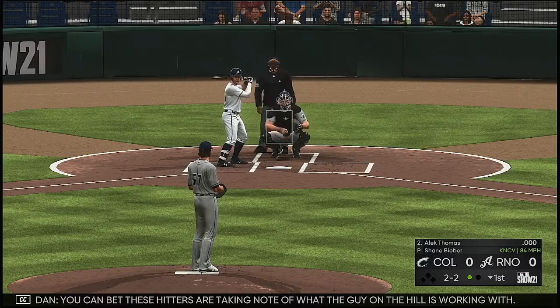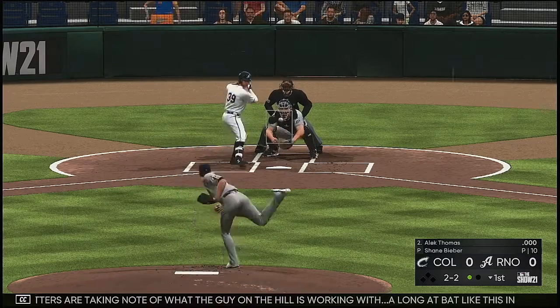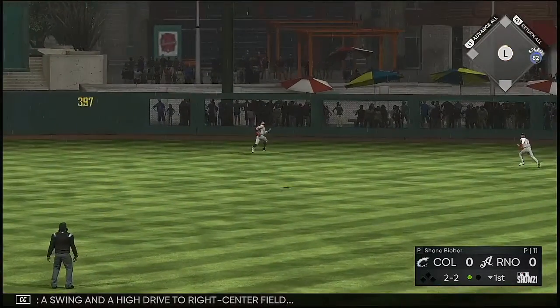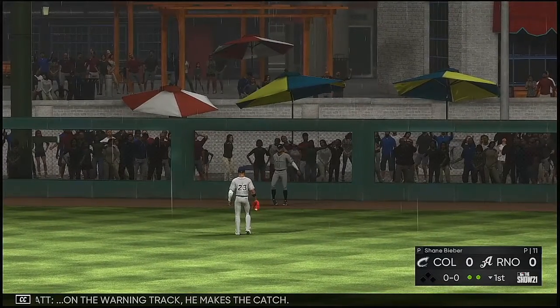You can bet these hitters are taking note of what the guy on the hill is working with. A long at bat like this in the first inning can reveal a lot. A swing and a high drive to right center field. A ball that's carrying. On the warning track, he makes the catch.